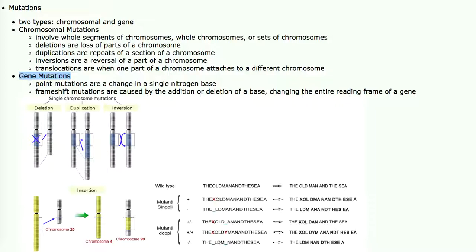Chromosomal mutations usually are kind of catastrophic. If part of a chromosome is missing, we call that a deletion. If part of a chromosome is doubled, and that happens rarely, that's called a duplication. Sometimes sections of chromosomes are upside down. Those are called inversions. And occasionally, especially in cancer cells, part of one chromosome has been moved and is attached to another chromosome. Those are called translocations.